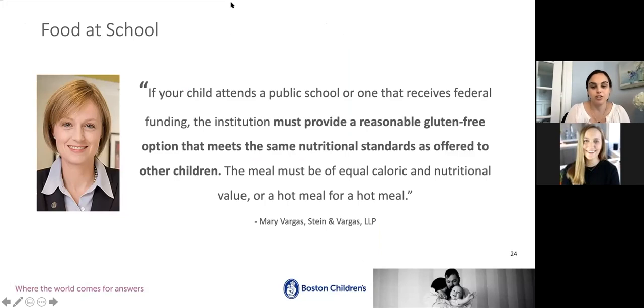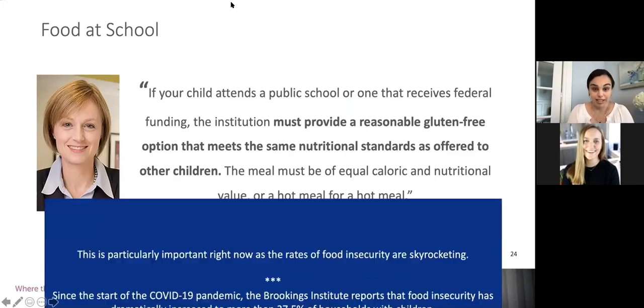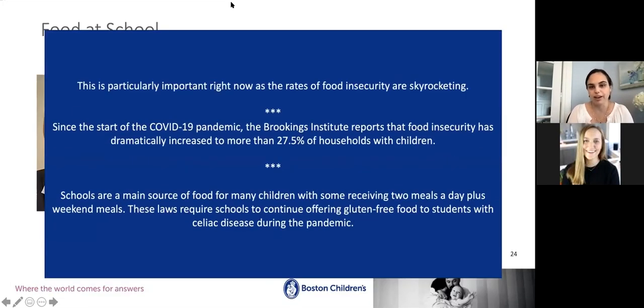So this is extremely important every day, but it's even more important right now as the rates of food insecurity have continued to skyrocket during the pandemic. We know that since the pandemic started, food insecurity has dramatically increased to more than 27.5% of households with children. For many of these households, school is a main source of food where kids receive 2 or more meals a day, and in some cases, weekend meals. And these laws require that schools continue offering gluten-free foods to students with celiac disease.